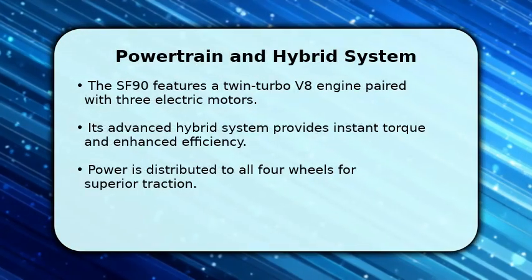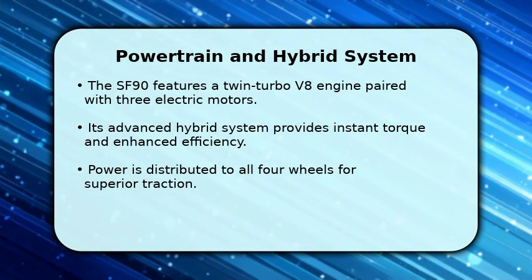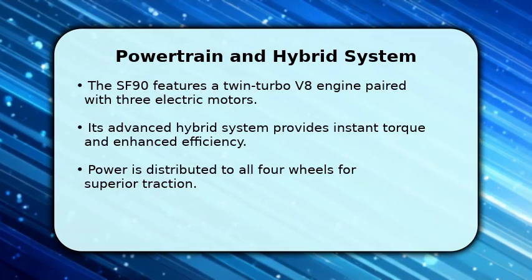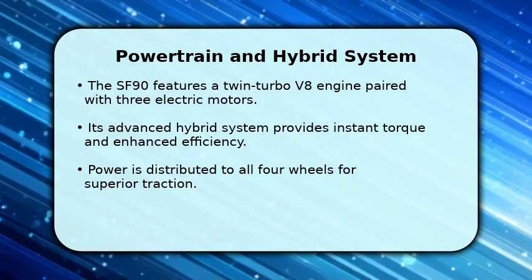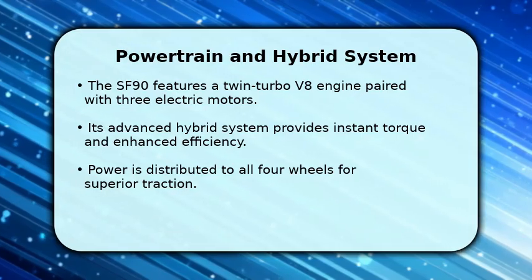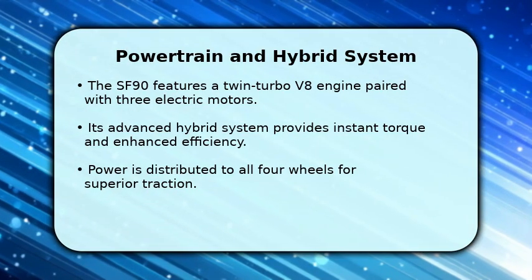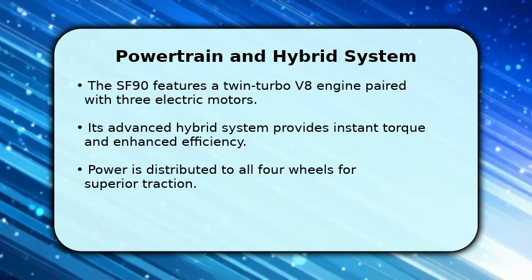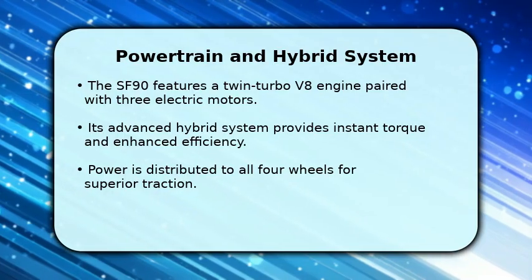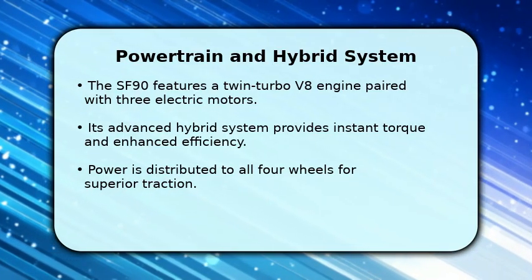The SF90's heart is a powerful twin-turbo V8 engine, working in harmony with 3 electric motors. This sophisticated hybrid setup not only boosts overall power to 1,000 metric horsepower, but also delivers instant torque for exhilarating response. The intelligent all-wheel drive system ensures that this immense power is effectively put to the road, providing exceptional grip and stability in various driving conditions.